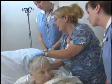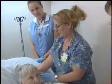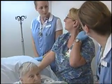Take a look at the back of the head. In fact, you should look at the back of the head of anyone that has been laying in bed for any length of time, because there's another area of pressure. And if you're turning someone and their head is staying straight on the pillow, you're not relieving that pressure. I saw when we turned you, you actually turned yourself. So I see that you're able to do that relatively comfortably.